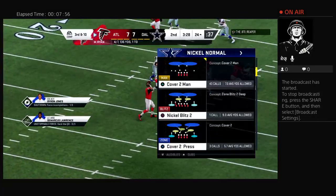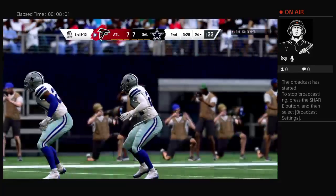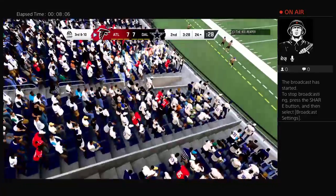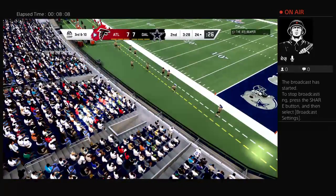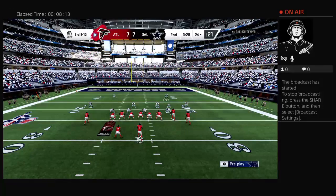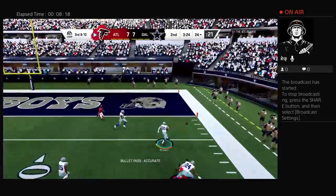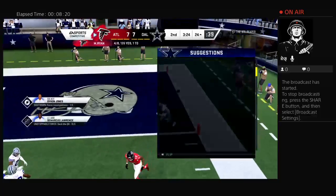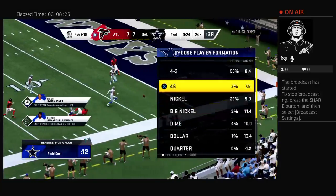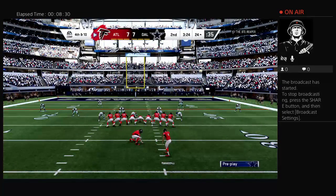Another throw on 2nd down, and this one incomplete as well. Chidobe Awuzie there to make the play in coverage. This offense was on the move. Now 2 straight incompletions have them looking at 3rd and 10. Again, Ryan, and that will be incomplete. That's a good job there creating the contact to force the incompletion. And now since it's 4th down, that should set up a field goal situation. And a nice sigh of relief defensively to be able to hold them to 3.